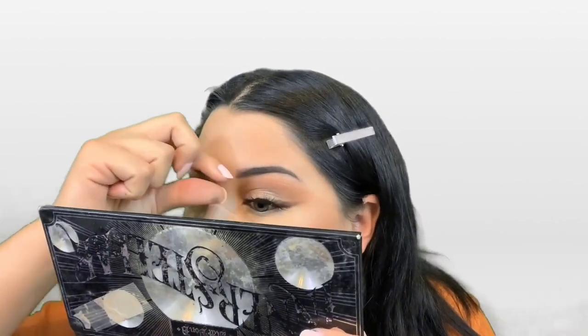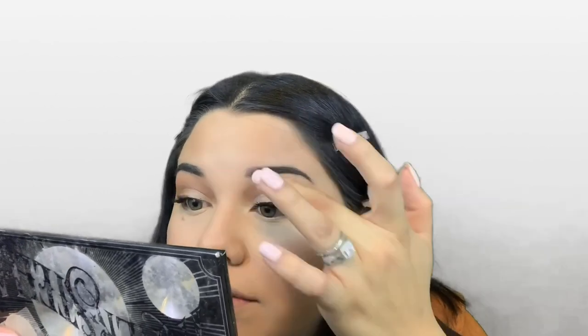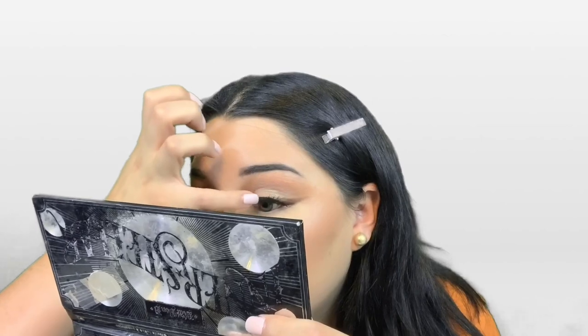Okay, so I put my lash facing upward like this, and I look straight into the mirror, and I like to place it very close to my actual lash. By the way, these lashes normally never ever give me any problems.